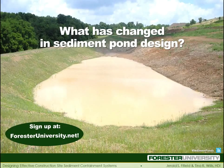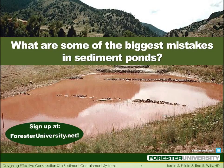Now that people have realized that sediment ponds are one of the best tools to reduce sediment in runoff, I'm sure you've seen some good ones and some ugly ones. What are some of the biggest mistakes you see people make when designing sediment containment systems? Well, Tina's already alluded to it, and that is some people put the sed ponds in, and then they think, okay, we're going to put in our detention pond and make the detention pond functional, and they wipe out the sed pond itself, which is going to be the maximum benefit of reducing sediment from runoff waters.